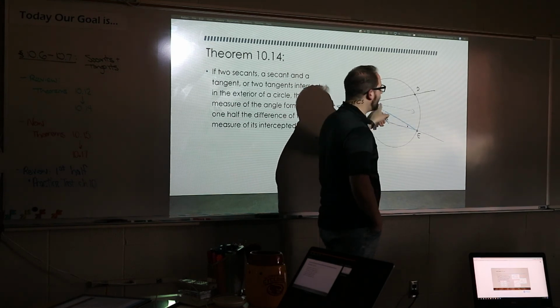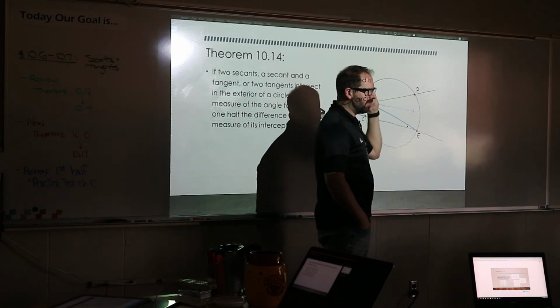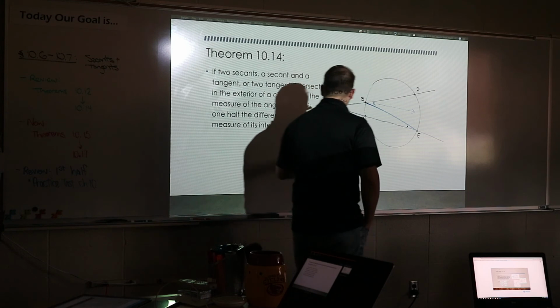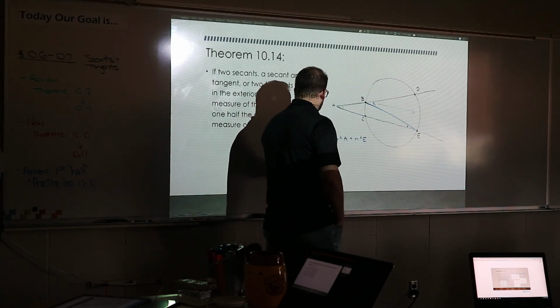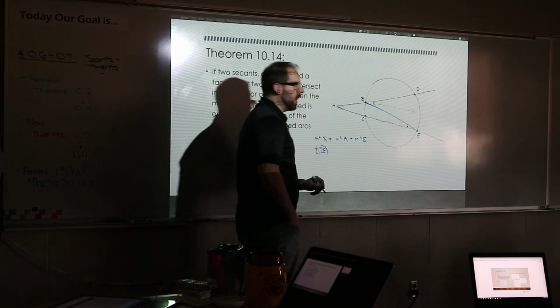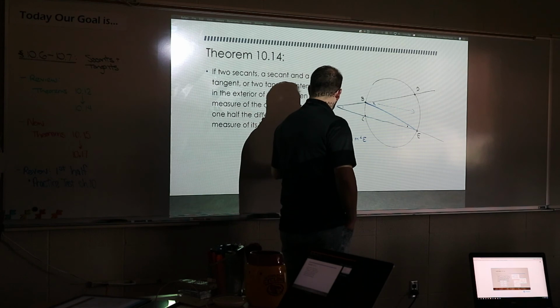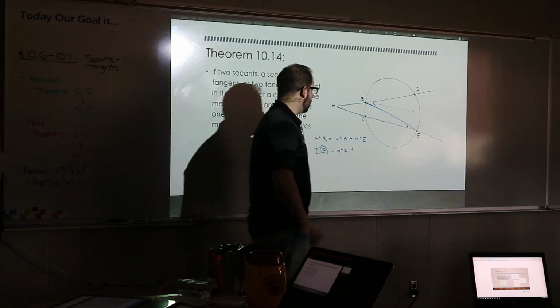So this X is half the arc that it looks at because it's across the circle, right? That was that theorem 10.13 we just looked at a little bit ago. That arc is DE. So angle X is half of whatever DE is, that arc. So if you had DE's arc, the angle of it, cut it in half, okay? All right, and measure of angle A, I don't have it, it's outside the circle. That's the one we're trying to find. We're trying to find angle A.